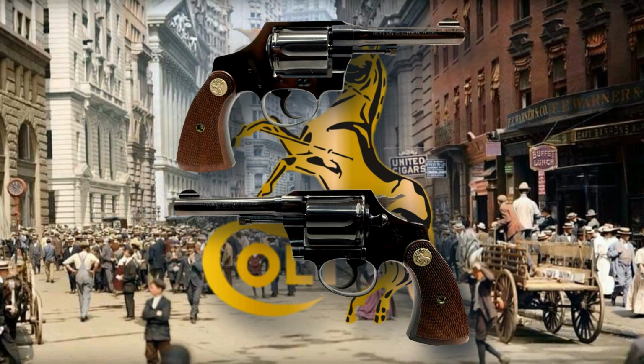The Police Positive Special was an improvement of Colt's earlier Police Positive model, with the only differences being a slightly lengthened cylinder and elongated and strengthened frame to allow the chambering of the longer, more powerful .38 Special cartridges of the time.